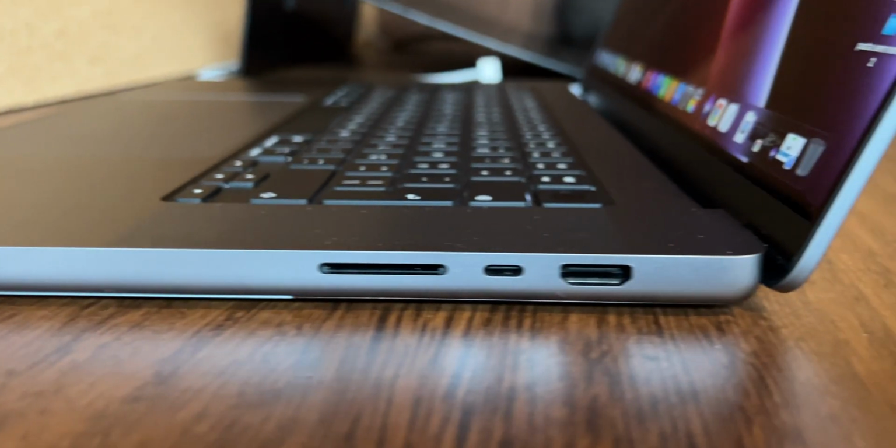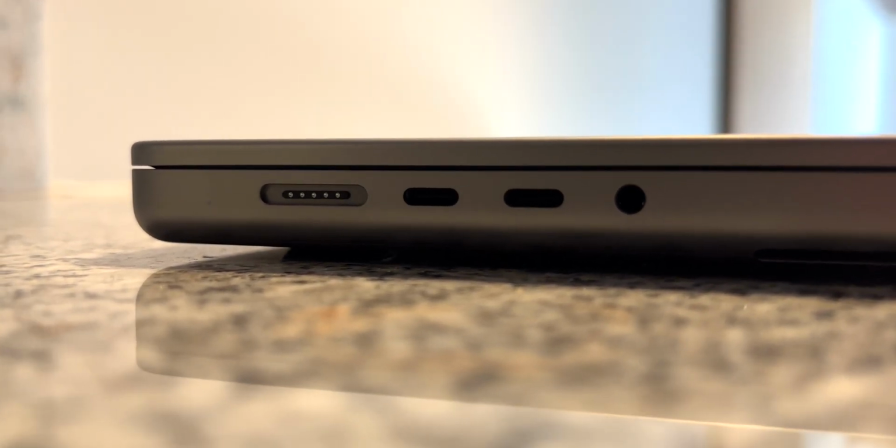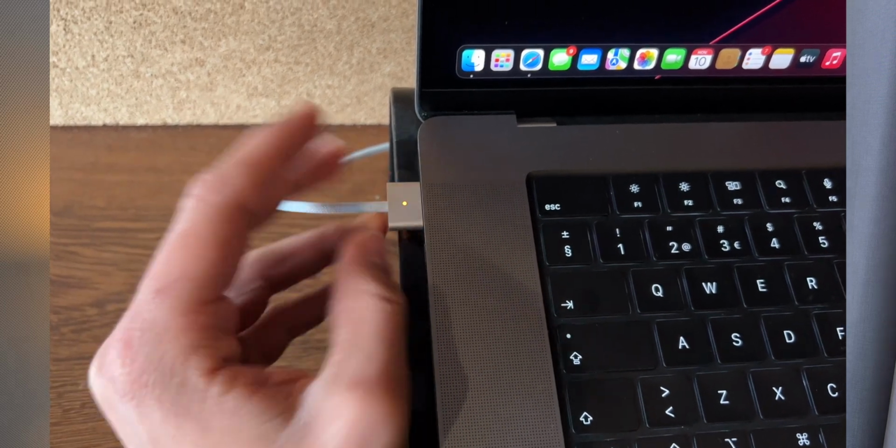Then of course, Apple introduced new I/O on this machine. Now you have HDMI support, SD card slots, you have 3 Thunderbolt 4 ports, you have MagSafe. Now MagSafe is back. I love MagSafe. It charges at 140 watts, this machine, and it's really fast. It takes you about 45 minutes to an hour to charge this 100 watt-hour battery, which is insanely big.